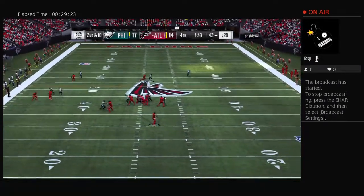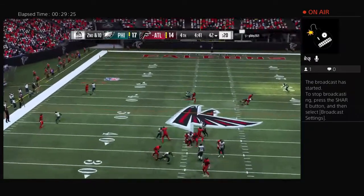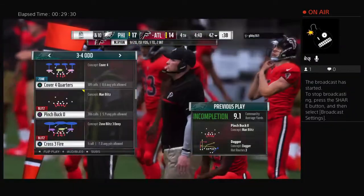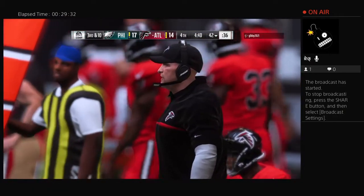Back to the air on 2nd down. Ryan. And incomplete on the deep ball. He was hoping to get that one to Tevin Coleman in space.